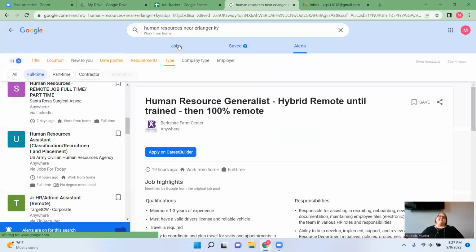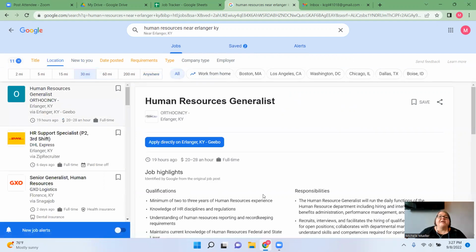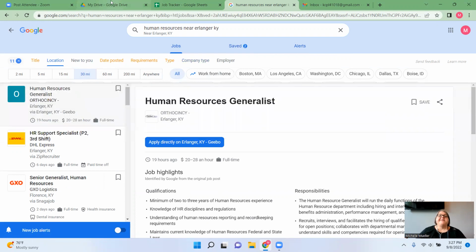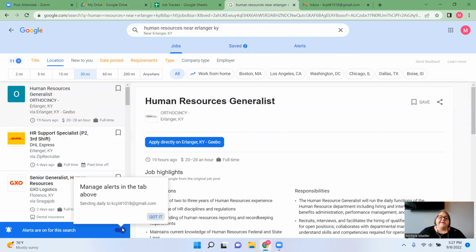Now, a question we get a lot from patrons is, okay, can I go in here and refine things? Say, I want to see job alerts for work from home companies, but I also want to see things that are local. So let's change this to 30 miles, but everything else we want to stay the same. So we are still looking for those full-time positions, under 3 years of experience, posted in the last week with these job titles. All I have to do is click that again.